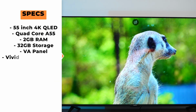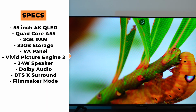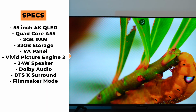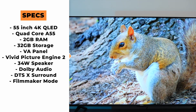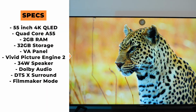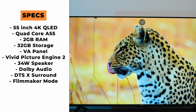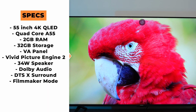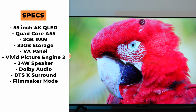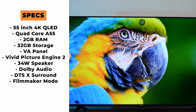Now next let's quickly have a look at the specifications of the TV. Looking at the specifications, this is a 55-inch 4K QLED panel, and is powered by a quad-core A55 CPU, and the GPU is Mali G52 MC1. The RAM is 2GB and storage is 32GB. The display panel is a VA panel, and Xiaomi has not mentioned the brightness of this one. The viewing angle is 178 degrees, and the refresh rate is 60 Hz on both the 43 and the 55, with DLG 120 Hz. Now the picture engine on this is Vivid Picture Engine 2, and it also comes with filmmaker mode.